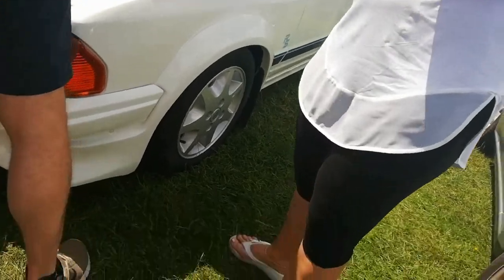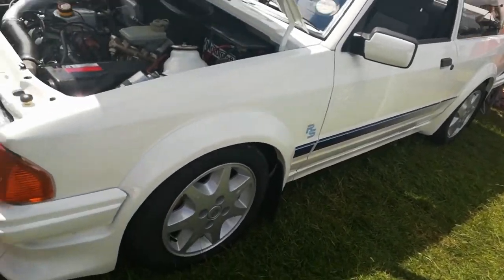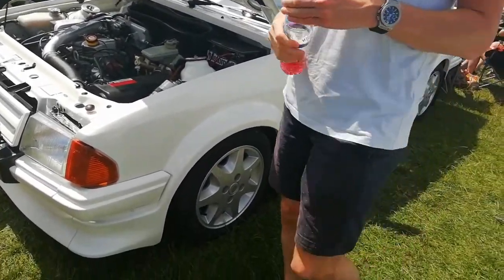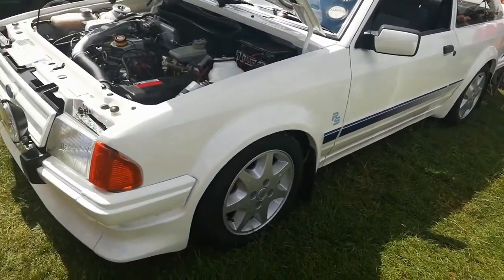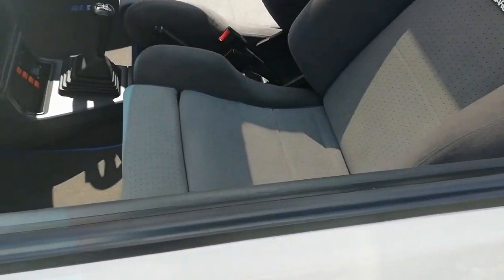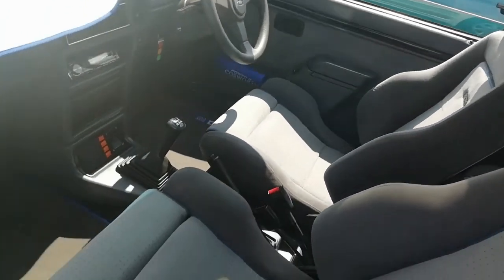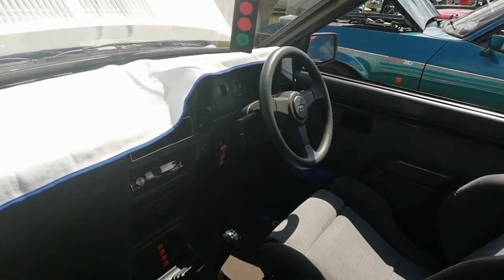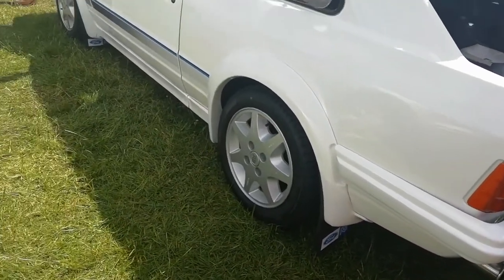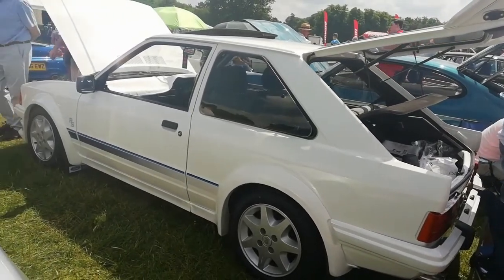Ford Escort RS. That's a classic. Wow. Here we have a Ford Escort RS. I remember these cars. These cars were practically uninsurable back in the 80s. Remember these, Errol? Wow. Awesome to see one so clean. My goodness. And this is a classic Ford Escort RS. Wow. Don't see these very often.